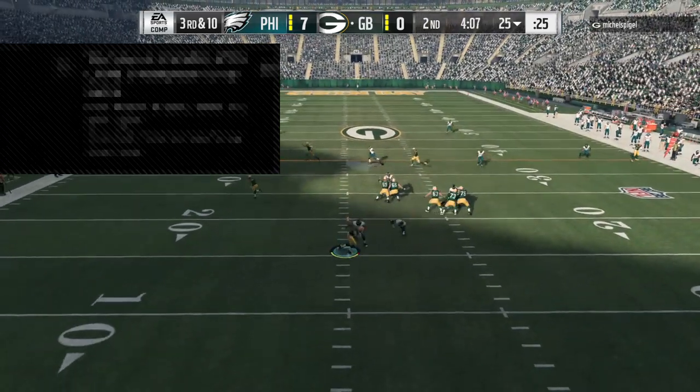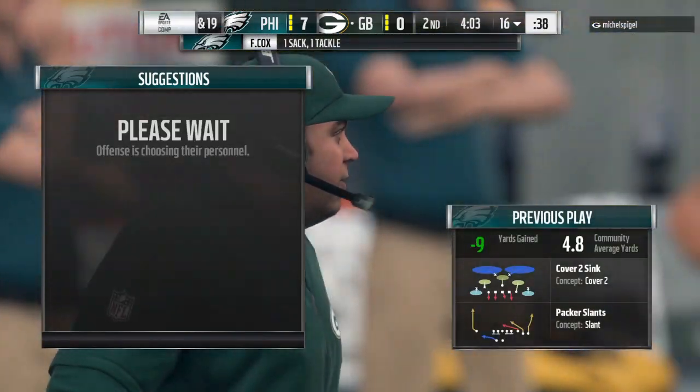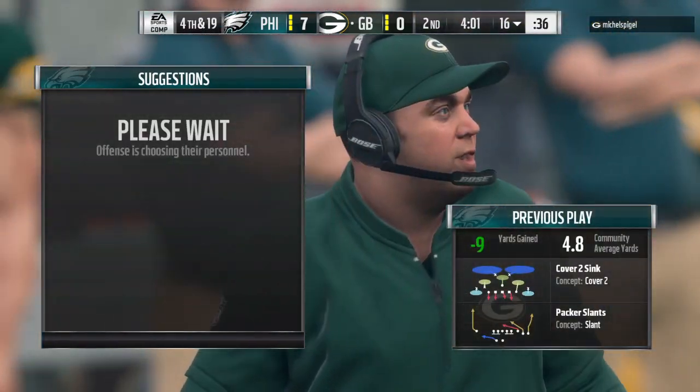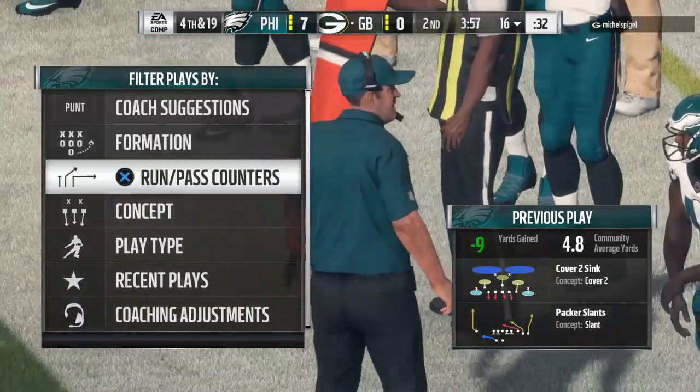Working from the gun, Rodgers. Eagle pressure. Too much this time. Down he goes. Fletcher Cox in there to get him for a loss of 9. And that'll lead to 4th down.